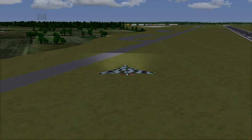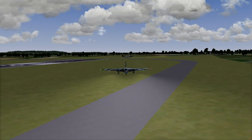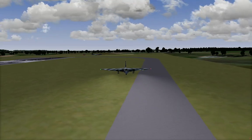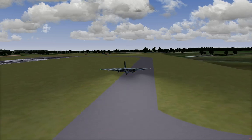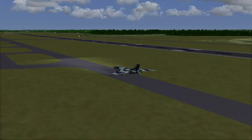Gear down. I'm taking off from runway 20. Watch out, you're going to hit the other aircraft coming head on. On final. No, I won't. Yes, you will. No, I won't.